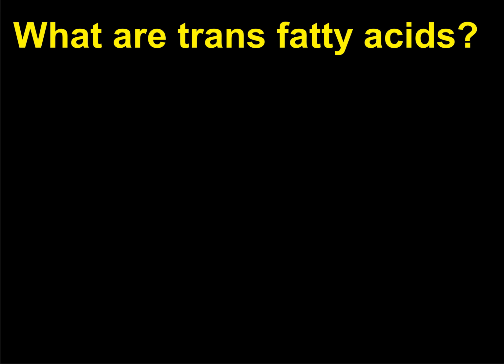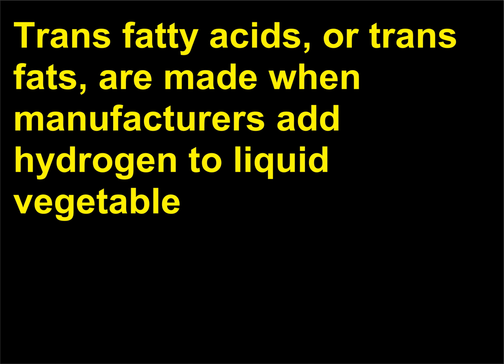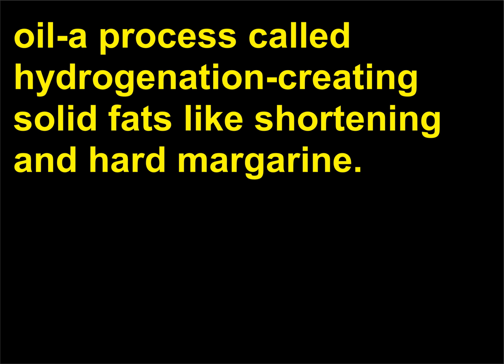What are trans fatty acids? Trans fatty acids, or trans fats, are made when manufacturers add hydrogen to liquid vegetable oil, a process called hydrogenation, creating solid fats like shortening and hard margarine.